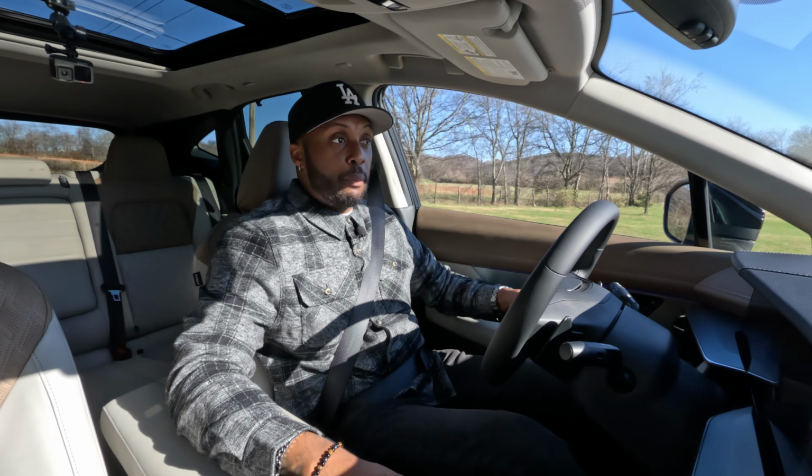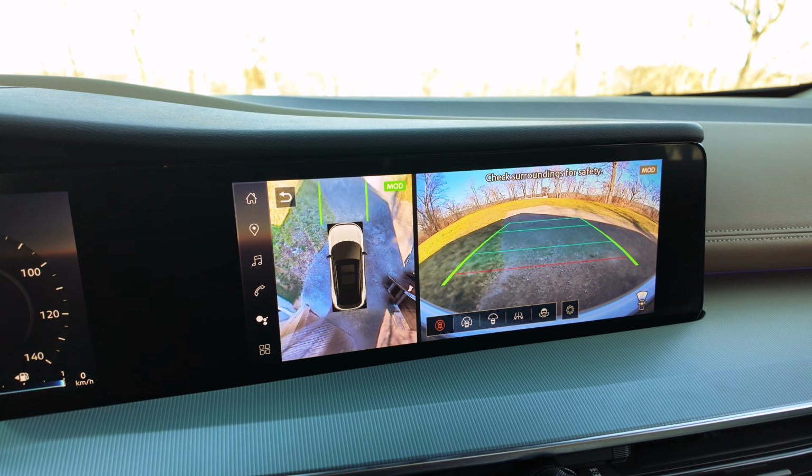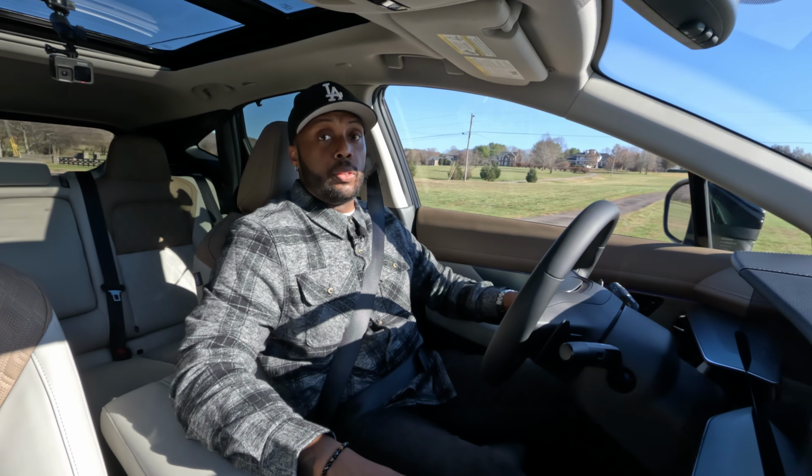And I want to add, there's a camera button under your gear selector right here, so it's easy to access your cameras. I think that's a really great placement for that button.